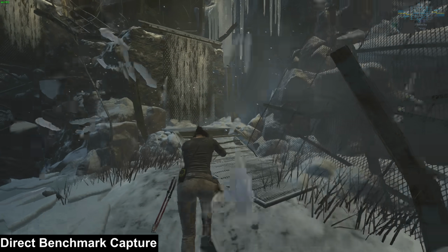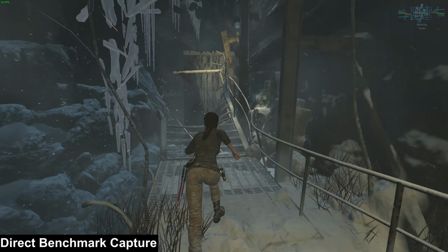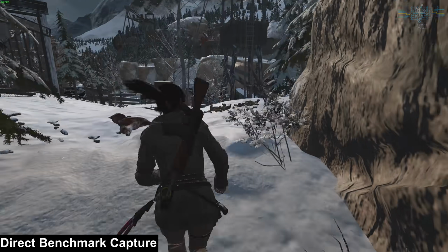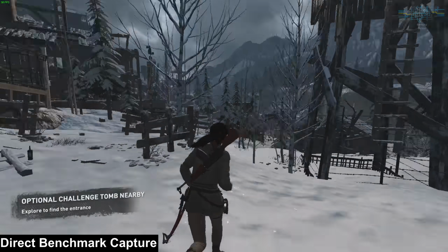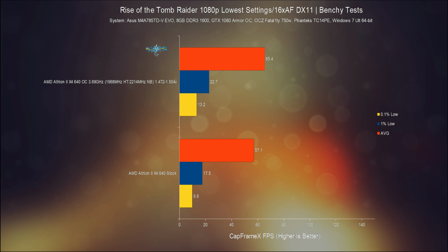There was severe stuttering at points throughout, and in the Soviet installation there were issues with at least one of the side quests, in that you weren't even given the option to accept it. Fortunately, none of the scripted sequences we came across failed to start, as is common with underpowered CPUs in this game. Stock clocks managed average, 1% and 0.1% low frame rates of 57.1, 17.5 and 9.8 FPS respectively, with the 1% and 0.1% lows showing just how bad the stutter was at points.